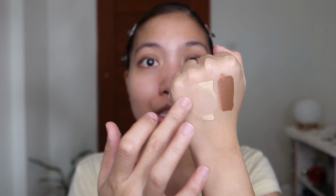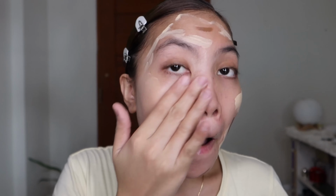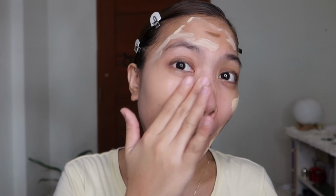Bongga, perfect! Kasi tingnan niyo naman, halos pumantay na siya sa skin color ko talaga. Just look at that! Ang perfect niyong pang-blend. Kahit kamay lang guys, hindi mo kailangan ng brush and everything. And then, ang gagawin ko is, isi-set ko lang yung kalahati kong face with a powder and then, hahayaan ko lang yung side na to with just the Get Ready With Me Radiance Tint.